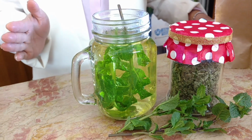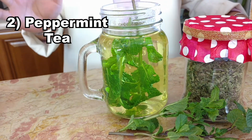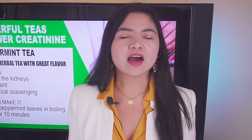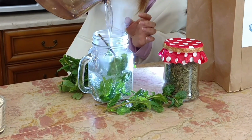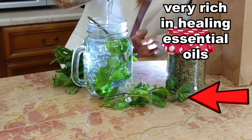Number 2, peppermint tea. Oh, I really love peppermint tea. And while I often drink it for its flavor, the health benefits of this tea are many. Peppermint is a powerful herbal remedy. The leaves contain many essential oils including menthol, menthone, and limonene.